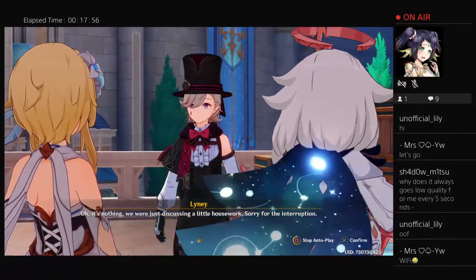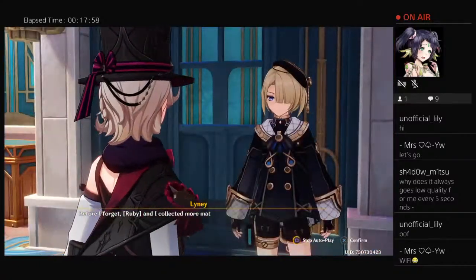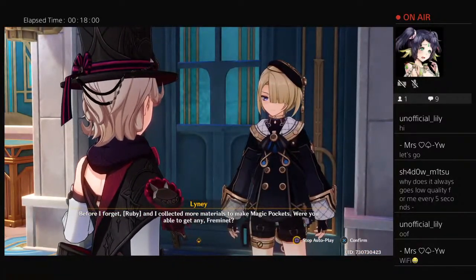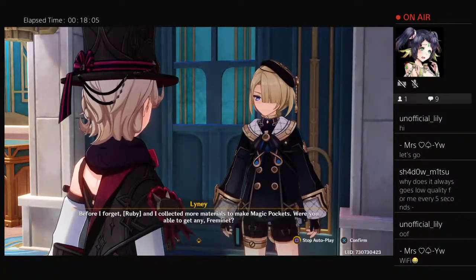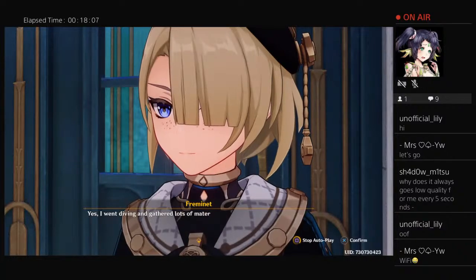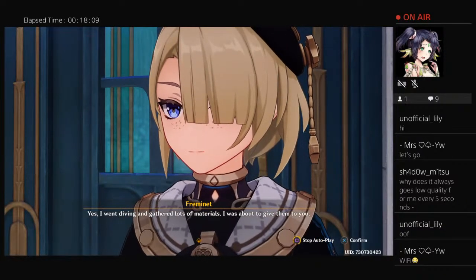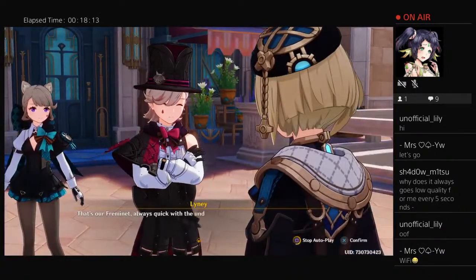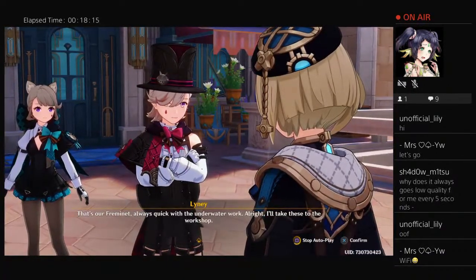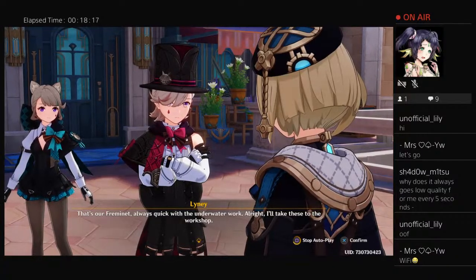Sorry for the interruption. Oh, before I forget, the Traveler and I collected more materials to make magic pockets. Were you able to get any, Freminet? Yes, I went diving and gathered lots of materials. I was about to give them to you. That's our Freminet, always quick with the underwater work. All right, I'll take these to the workshop.